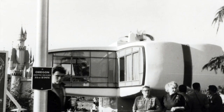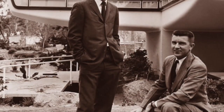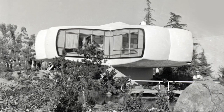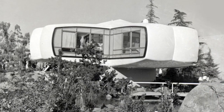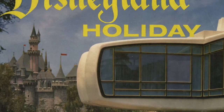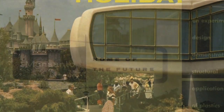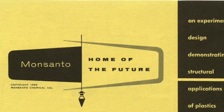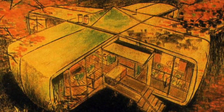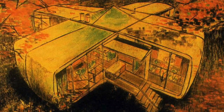The floors on which you are walking, the gently sloping walls around you, and even the ceilings are made of plastics. Furnishings and equipment, as well as the house itself, are almost 100% man-made. Hardly a natural material appears in anything like its original state anywhere in the building. The home of the future is the only one of its kind in the world.